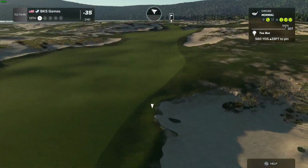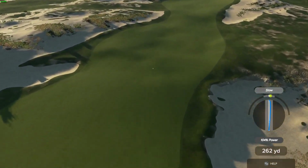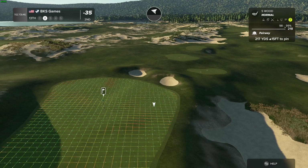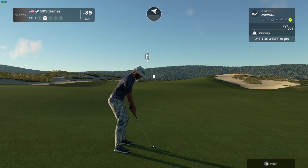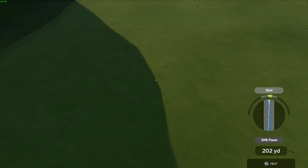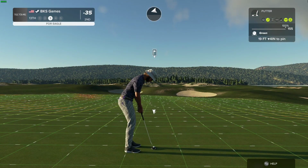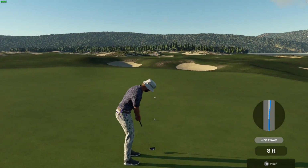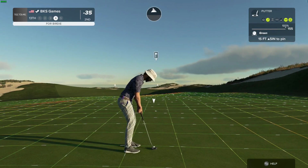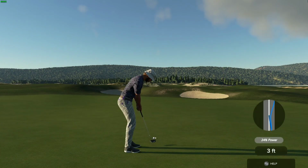Here we go, par five coming up. Great swing. And setting up around 215 yards out. Oh yeah, I'll approve that. Here's a putt for 19 feet. Oh, it could be. Right by the hole. And this one is for the bird. Oh man, this one's just a 3-foot putt.